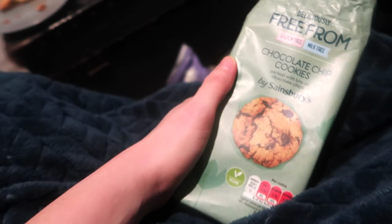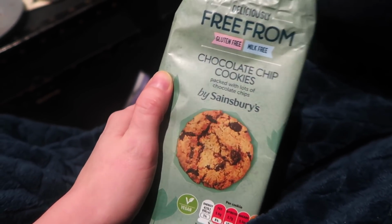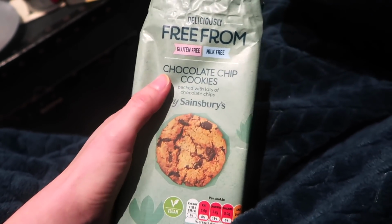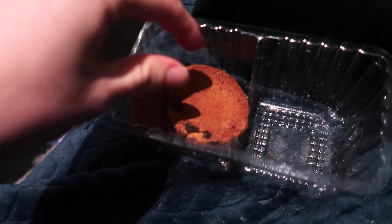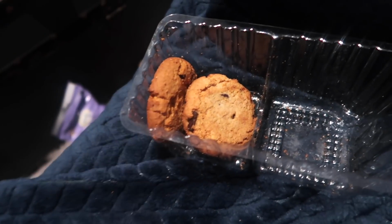Let me eat mine. Yeah, my biscuits aren't good, so I'm going to eat these. These are Sainsbury's chocolate chip cookies. They are very nice. Gluten-free, milk-free. They're great. But they look like this. And they are different to normal cookies. They're crumbly. Baking with gluten-free stuff is different. It's got a different texture to it.